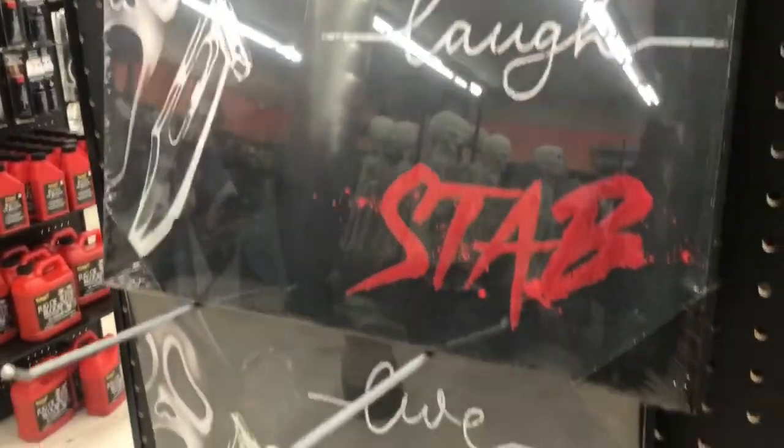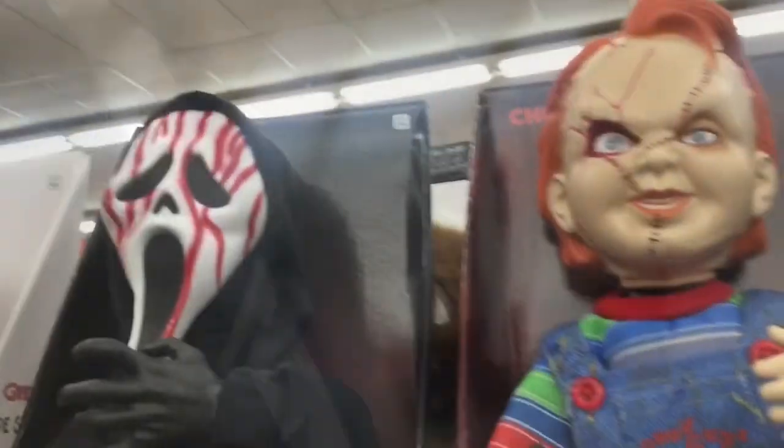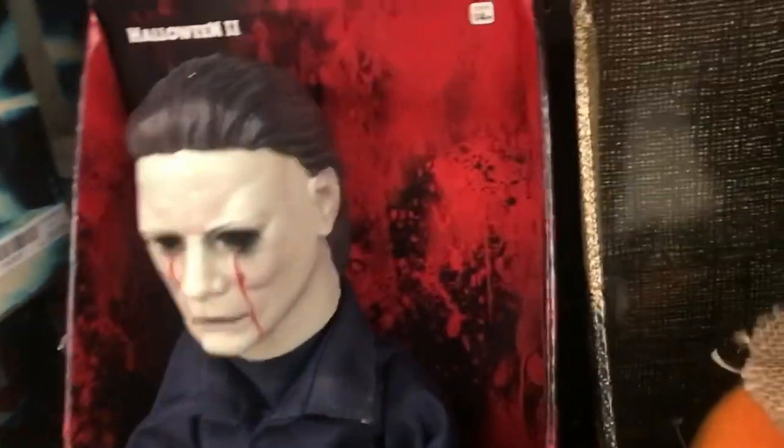Live, laugh, stab. Ooh, soap dispensers right here. So this Rite Aid has been closed, I think, since the beginning of the year. Look how it looks right now in the scene. Oh, he's not working. Neither is Chucky. Well, let's see this guy. I'm pretty sure he's working. Oh, none of them are working.